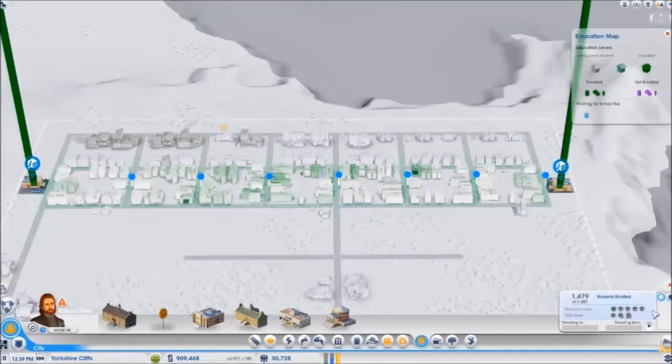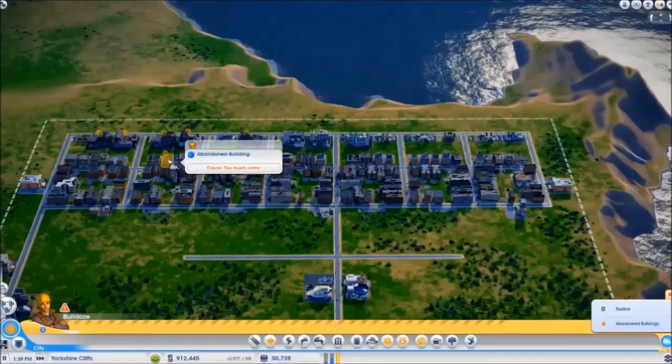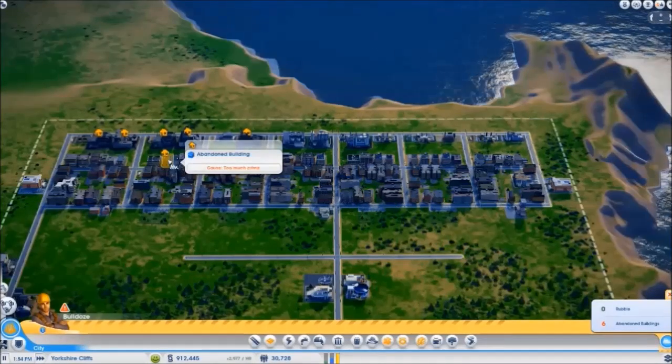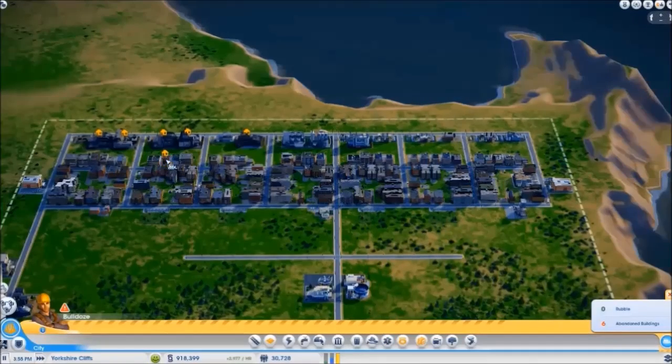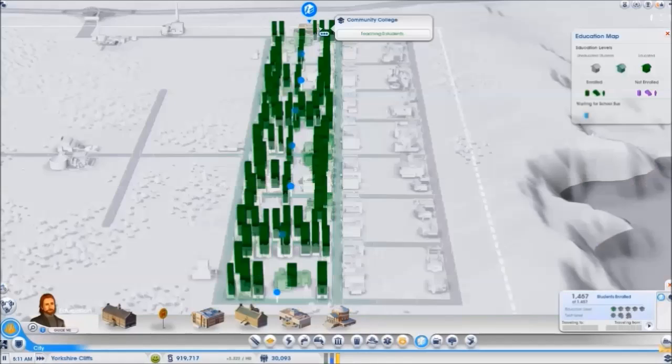Looking at the numbers in the bottom right corner, we appear to have 8 students missing. But it's actually just an abandoned building. You should look for abandoned buildings. You may also get a discrepancy if new buildings are built during the school day. Let's demolish that building and then recheck our numbers. And now they agree perfectly.